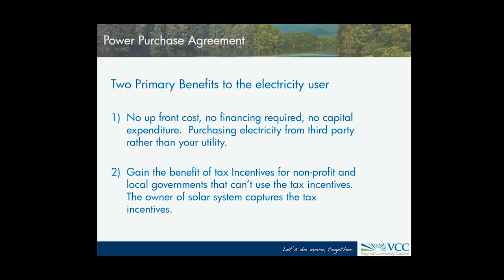That's why in Virginia, you'll probably only see school systems and local governments use power purchase agreements: one, they don't have to put any money down, no money up front, they don't have to borrow any money, and two, they get the electricity at a price that reflects the tax incentives that are available for a for-profit entity.